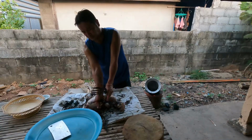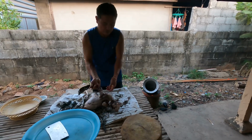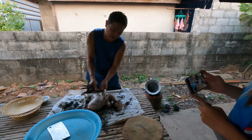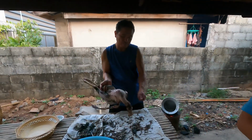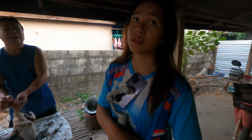Now how old do you think this chicken is? It's about 6 months. Okay, so it takes about 6 months to go from egg to eat. But it depends on what kind of chicken, because they have so many. That makes sense. Type of chicken varies.